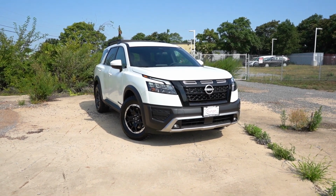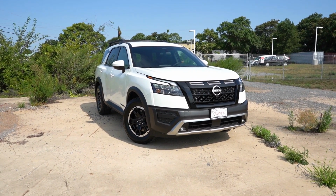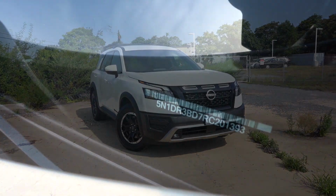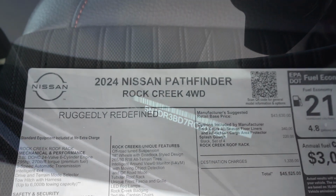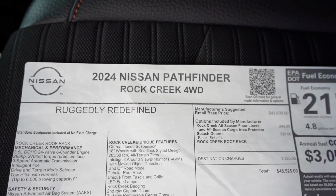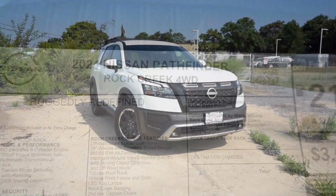But as always, let's go ahead and start with where the Pathfinder is actually made. Taking a look at the VIN, the first character is the number 5, indicating that the Pathfinder is built and assembled here in the US, at least for US customers. But let's go ahead and start up front on this one.